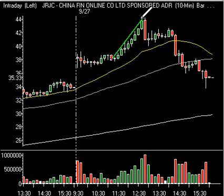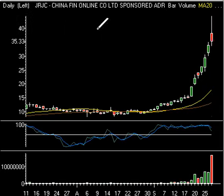You had this move up here, which at the height here, it was up as much as $10. And then all of a sudden, the selling came in. It went sideways. More selling, just cascading selling all the way down. It closed up something like $1.40 here on the day. Compared to the $10 it was up, that's a huge topping candle.